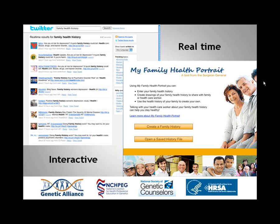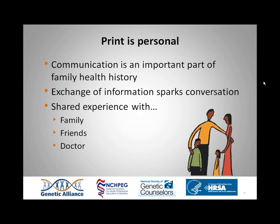But really, these booklets aren't meant to replace online searches. They're certainly not meant to replace the visits with your patients at the health centers. It's more about coming back to the booklets over time, revisiting the information, taking it in chunks, really digesting it, and having ongoing conversations with family members about health.